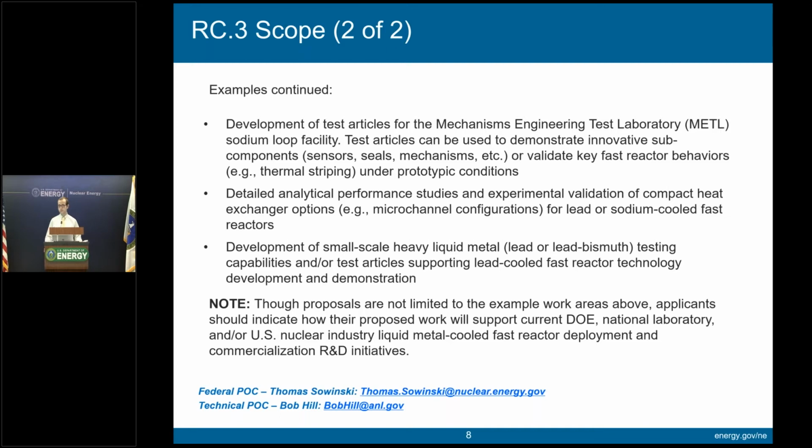Can we develop sample environments for material testing? Yes, that would be within the scope of this particular item, if you can show how that would support those particular technologies.